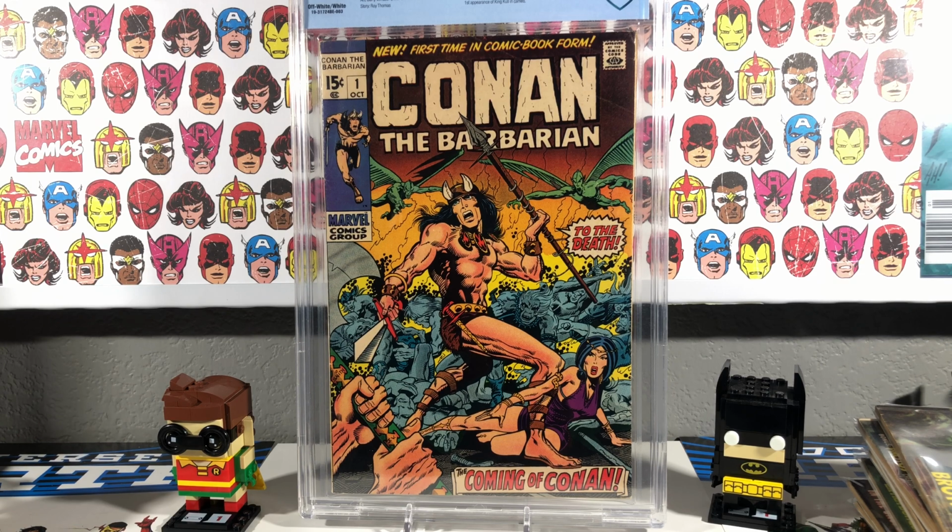So this book came out in 1970. This is a cool Barry Windsor-Smith cover, and then the artwork inside is also Barry Windsor-Smith, and then the story is by Roy Thomas. So it's got a lot of really cool things going for it.